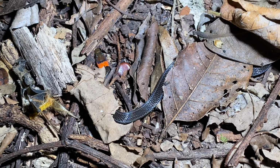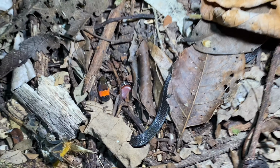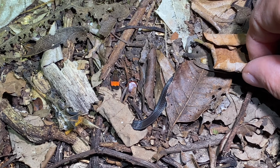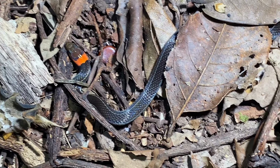I don't really know what snake this is. It could be a tantilla, but I've said that before. Oh no, it's something else. I think it was a tantilla. Crazy orange band around the neck. And check out the blue stripes along it. Wow, never seen this snake before. There, look at that. Look at that.